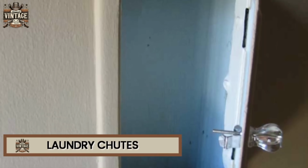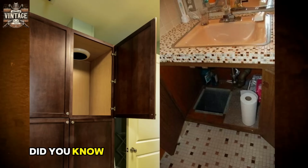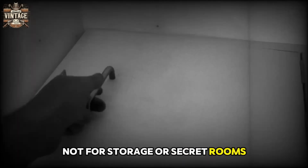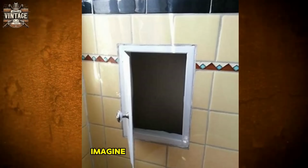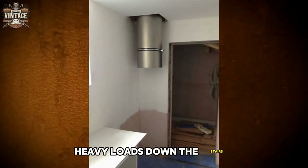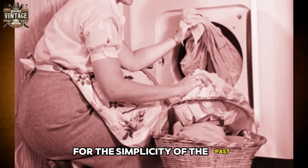Laundry chutes. In those days, homes had a certain cleverness, especially those with multiple floors. Did you know there used to be small doors in upstairs hallways, not for storage or secret rooms, but for laundry chutes? This simple yet ingenious solution allowed families to send laundry straight down to the basement. Imagine the convenience, bypassing the hassle of carrying heavy loads down the stairs. It's these small, practical touches that bring a sense of nostalgia for the simplicity of the past.